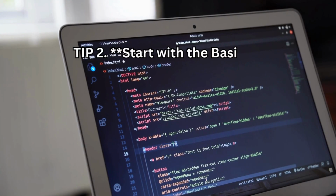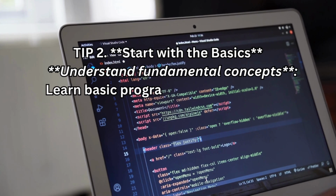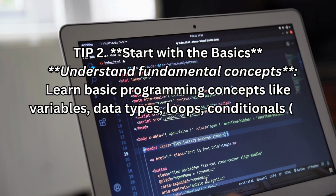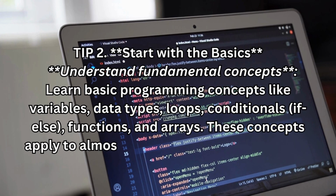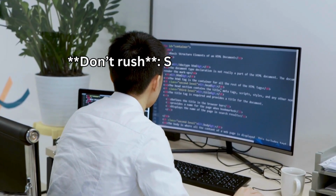Tip 2. Start with the basics. Understand fundamental concepts. Learn basic programming concepts like variables, data types, loops, conditionals, if-else, functions, and arrays. These concepts apply to almost every programming language.